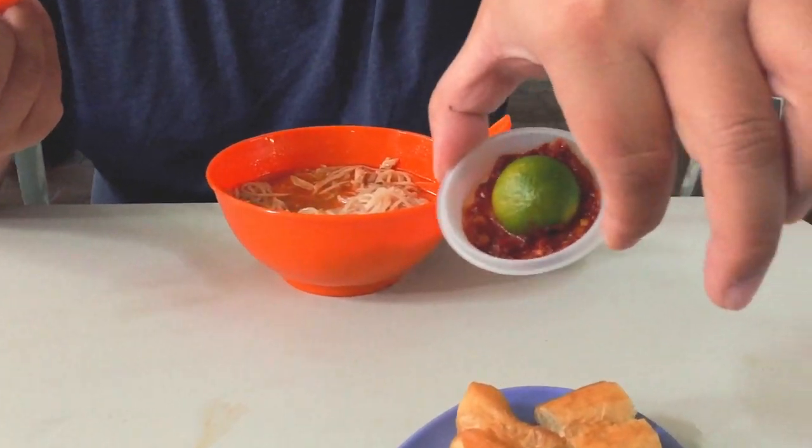This belacan, it has a very strong odor. If you are not used to it, you might feel that it's a little bit smelly, but we locals like it so much. This is what makes our food so much better. So good, guys. So good.